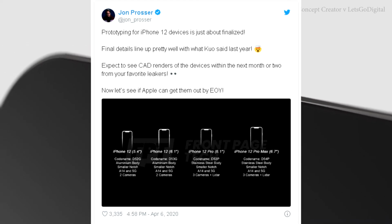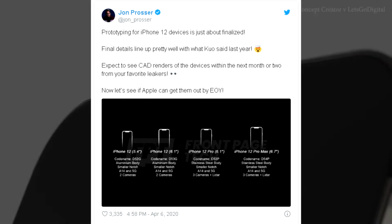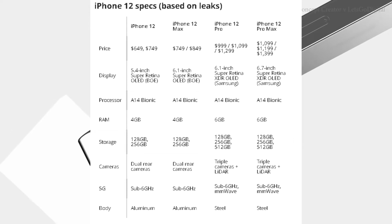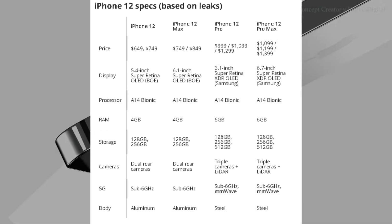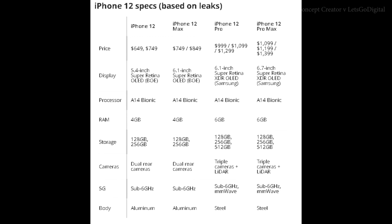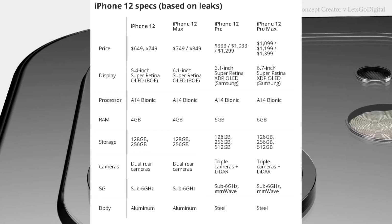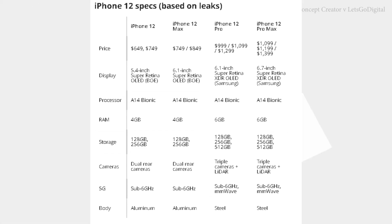Here we can see some leaks from Jon Prosser for the iPhone 12 price and features and the specs of the new lineup. For the iPhone 12 we can see we will have a 5.4-inch OLED screen, 5G compatible with 2 rear cameras for $649. For the 12 Max we will have a 6.1-inch OLED screen, 5G compatible with 2 rear cameras for $749. So between these two, the major difference is gonna be the size of the screen. Both iPhone 12 models will have aluminum frames.